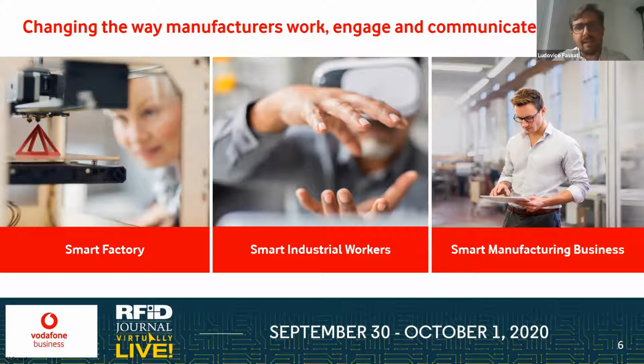Basically, what needs to happen for a new factory of the future is to make sure that it's managed in a smart way and in an agile way. So the decisions that need to be taken need to be smart and quick and flexible.